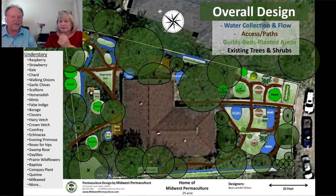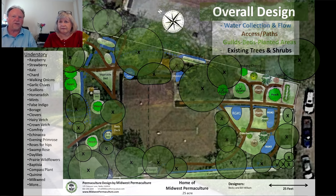Yeah. Well, the last layer of the design is where you put a place in the overstory. These are the existing trees and shrubs that are already on the property. One or two of them, maybe several, we've put in since we've been there, but most of them were put in before we even arrived. So they're just maturing and getting bigger and bigger. So that's the basic design. That's what the Midwest permaculture looks like from a map. Now let's see what it looks like in pictures.